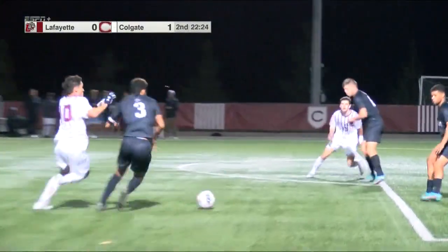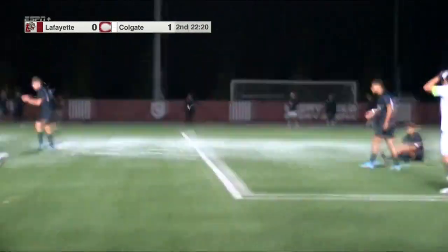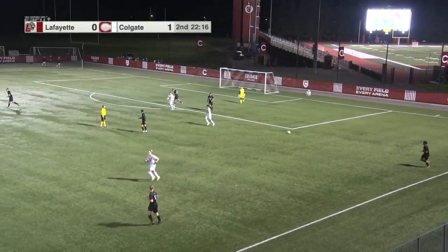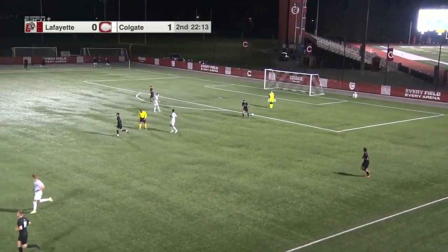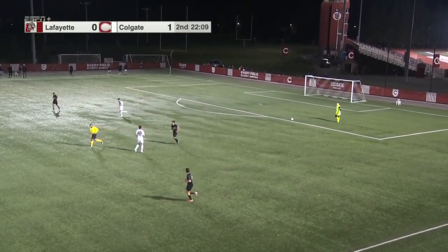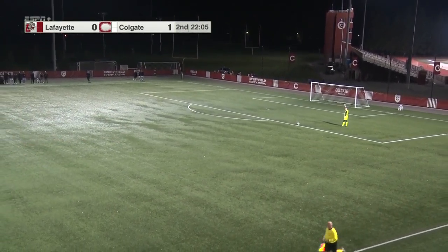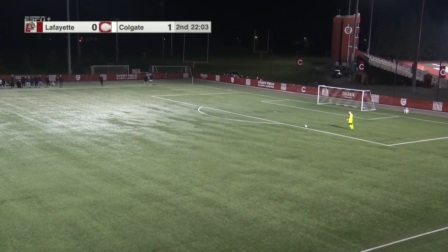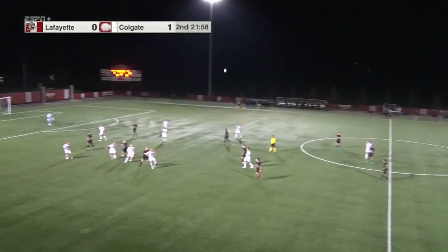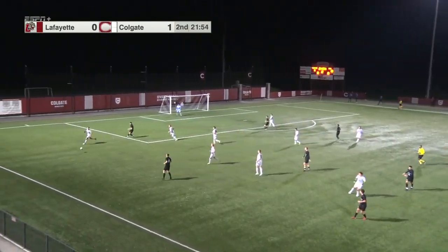Pham, edge of the box, challenging for it and forces Lafayette to kick it out of play, but first a foul. DeVoe had been battling with Hazel, who had hit the deck. 22 minutes left for Lafayette to find an equalizer. 22 minutes left for Colgate to hang on for all 3 points and go into the top three of the Patriot League.